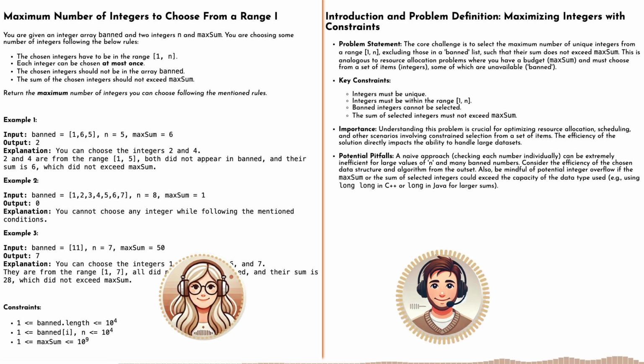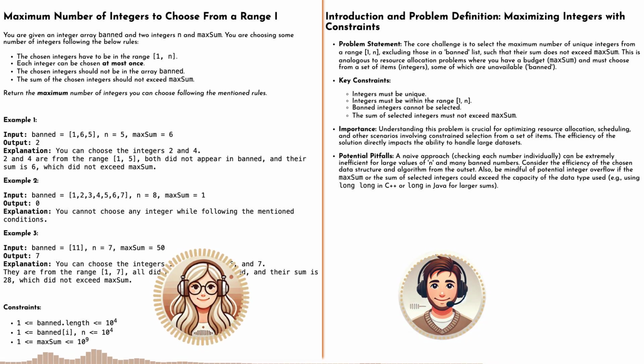So I'm starting to see the puzzle pieces here. Yes. It's like we're building the tallest tower possible using only specific bricks, but some of those bricks are cracked and can't be used. Exactly. The challenge lies in figuring out how to choose the right combination of good numbers to reach the highest total without going over that maximum sum. It's a classic optimization problem that pops up in various coding scenarios.